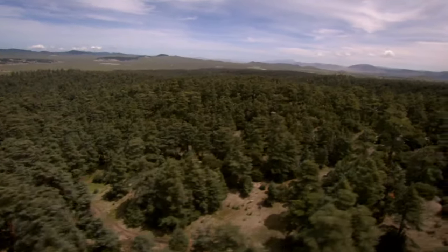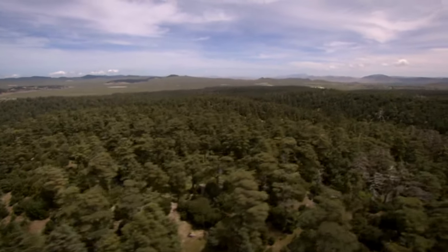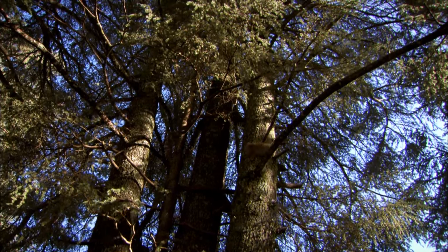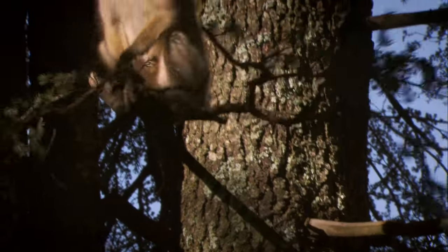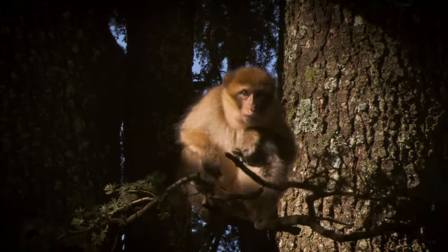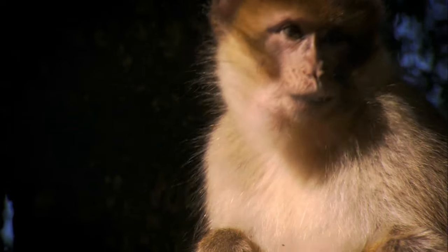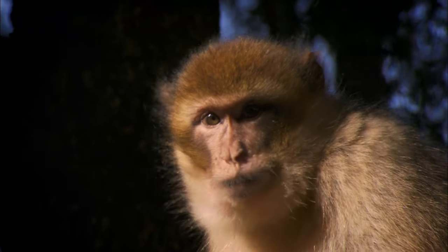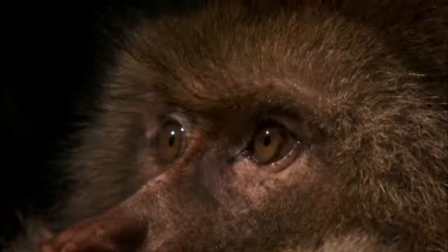The national park covers 50,000 hectares of forest. This once was the territory of the Barbary lion, now unfortunately vanished from the wild. Today, it's the undisputed kingdom of the Barbary macaque. The arrival of intruders in the undergrowth always inspires curiosity. But today, the monkeys are far too busy for man watching.